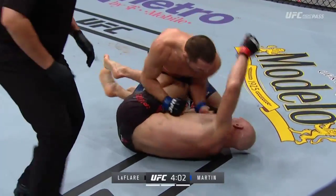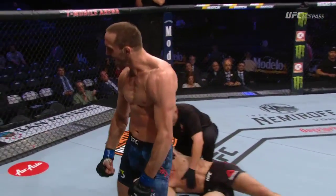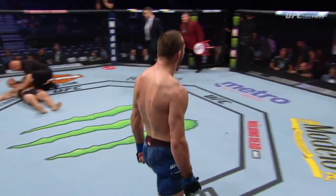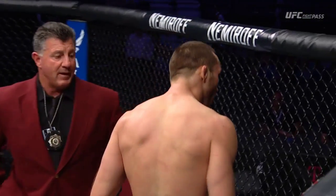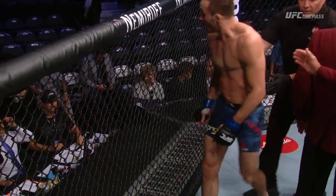Oh! Massive head kick! Tony Martin trying to finish this fight! That was a knockout for Tony Martin! Huge statement at this new weight class for him. Wow! This was a guy who had the Minnesota Knockout of the Year as an amateur in 2011. He was always in search of that elusive first knockout as a pro. Phenomenal. Tony Martin gets it tonight. Beautiful. Beautiful.